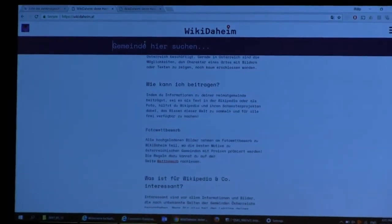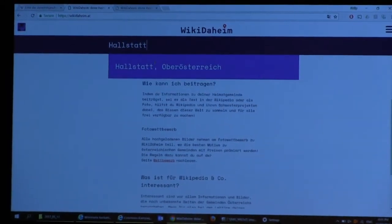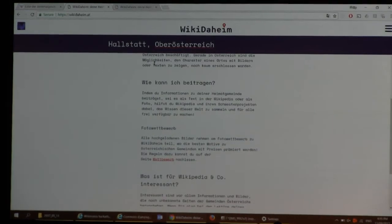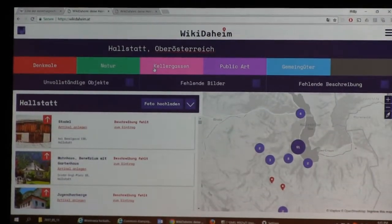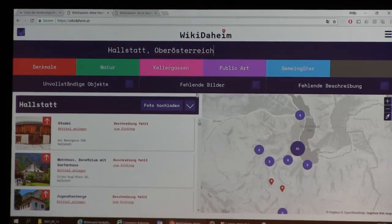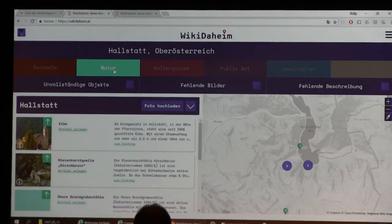You can now put in a name, or the name of a village, like Karlstadt, for example. And then you get a list of all the monuments, all the nature in there, all the public art, and also some common infrastructure in that village. Yeah, and then you can also filter certain images. You can also filter nature and other things.